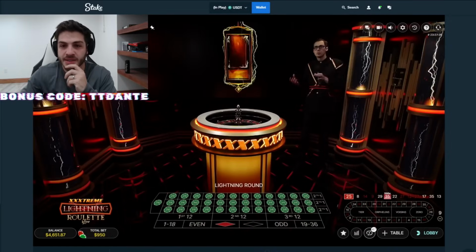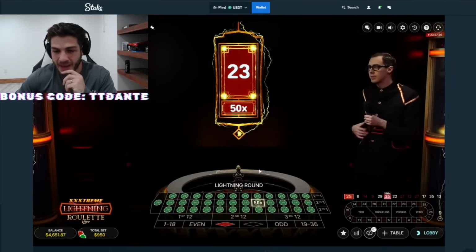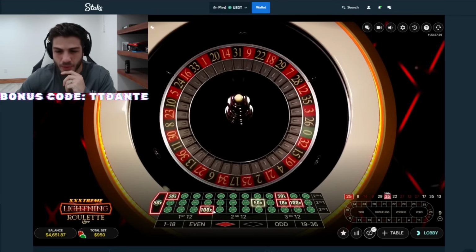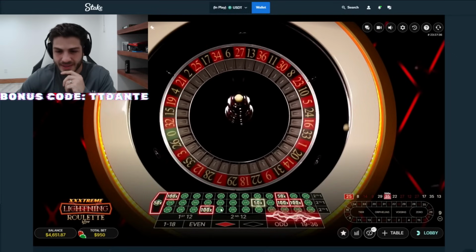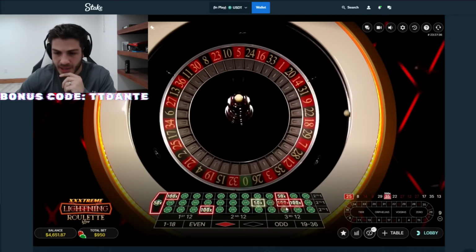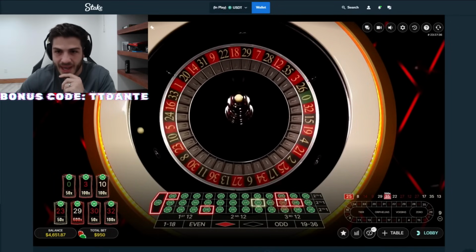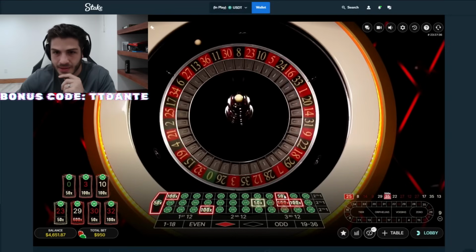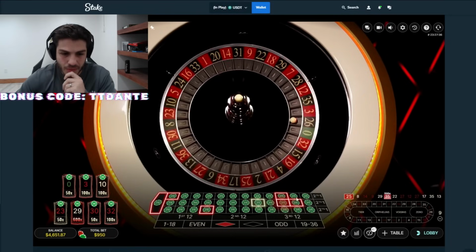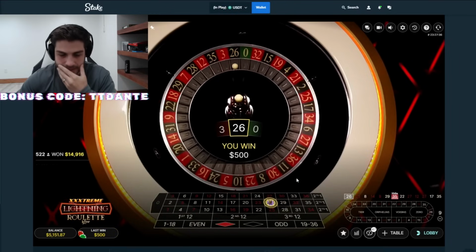Next spin is here. Let's see what the lightning numbers are. Oh, only one. Lightning number 23. That's the bad part. Are we going to get any big red? At least they gave us some reds. Any giant red? Yes, we are on the last couple of numbers back here. Okay, that's going to be a 29 now with a 600X. Could we hit that? I feel like we can. 29. 26. No good. Half our money back. Goodness gracious.